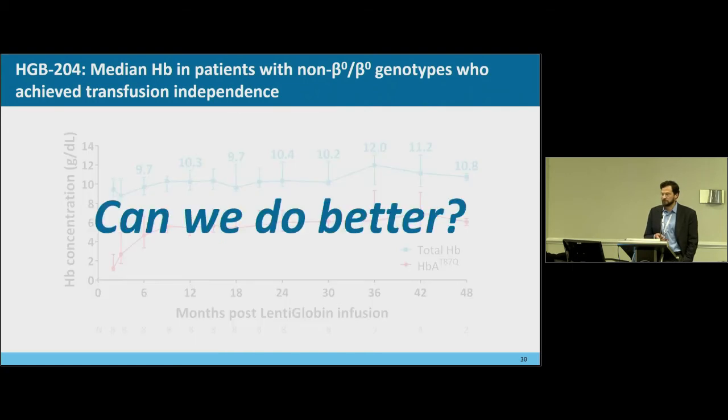But that, of course, begged the question, could we do even better so that we would feel quite confident in achieving near normal or normal levels of total hemoglobin in as many patients as possible, and feel confident we could actually tackle patients with the 00 beta thalassemia and achieve transfusion independence in those patients as well.